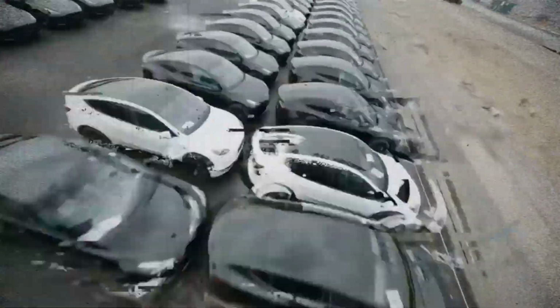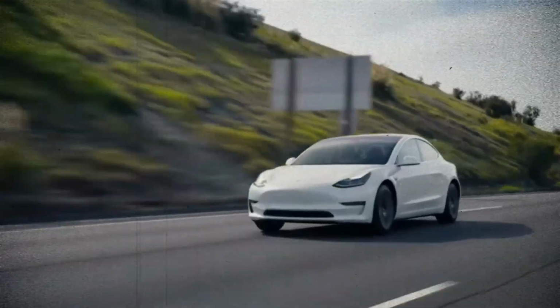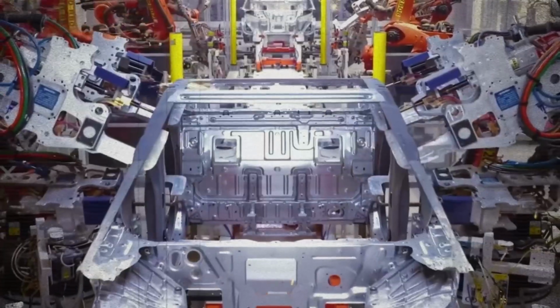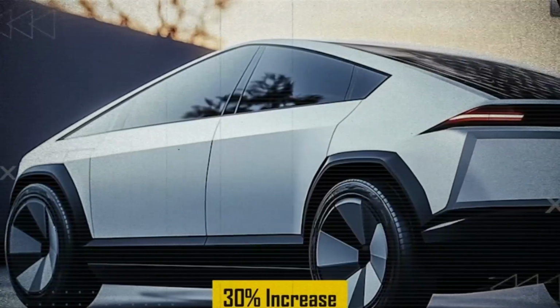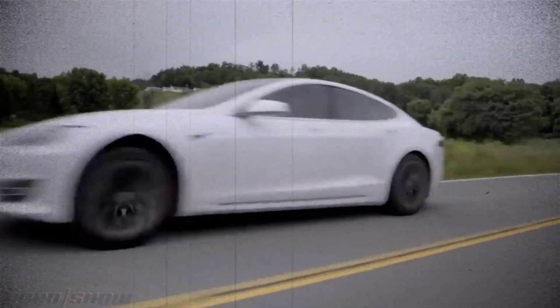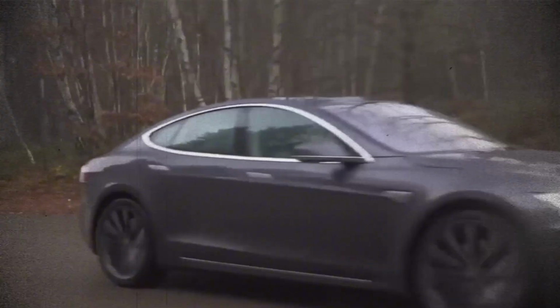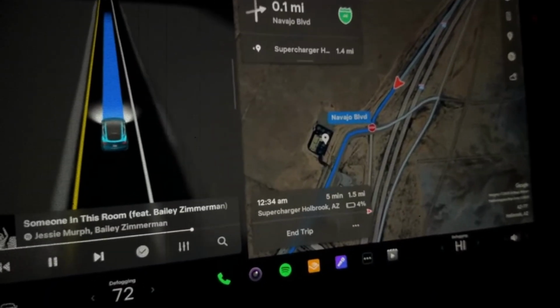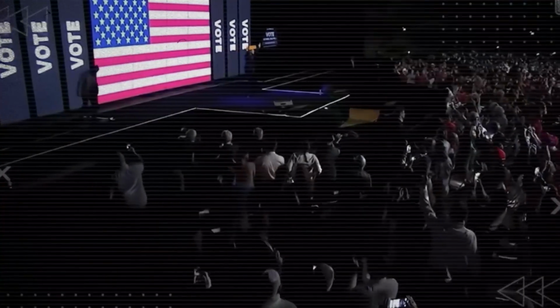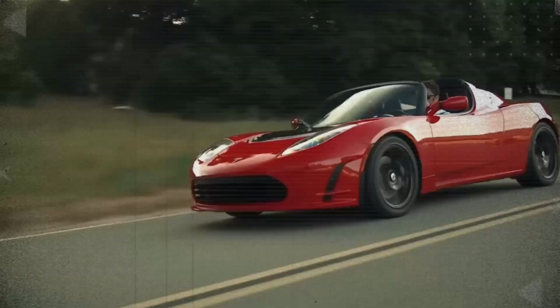Zootopia's analysis is not limited to the standard Model 3. The study also highlights the long-range AWD version, which ranks second, with a cost of $3.75 per 100 miles and 2,665 miles per $100 of electricity. This consistency across different versions of the same model reinforces the idea that efficiency is not a fluke, but the result of engineering designed to maximize every watt consumed. Other models, such as the BMW i4 eDrive 35, appear next, but with higher costs, highlighting Tesla's dominance in this regard.